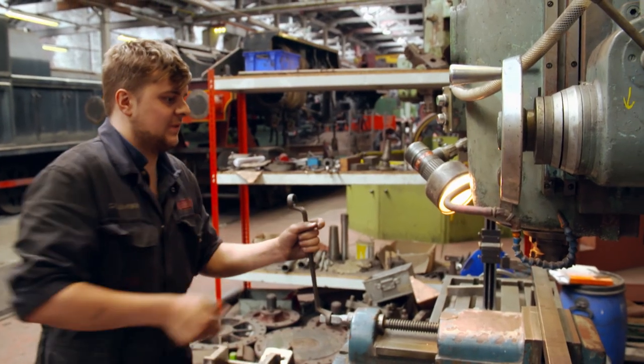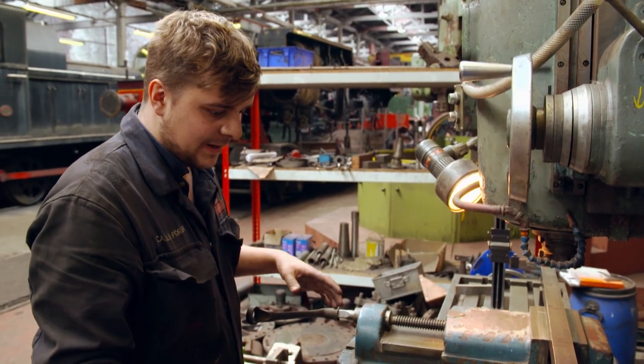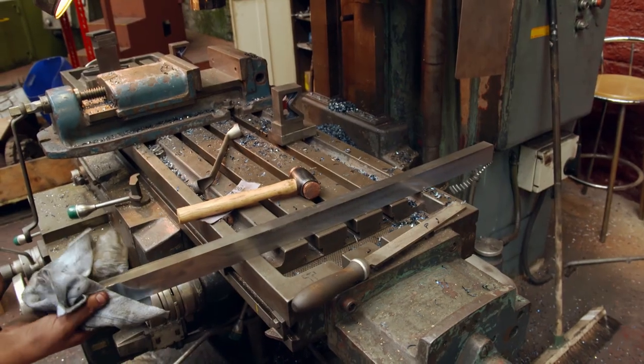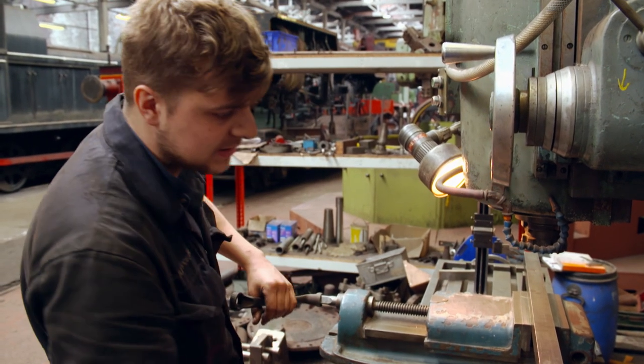So we need to pack the boiler, but we need to pack it slightly more on one side. So what we're doing is we're going to machine half an inch off of this piece at the top, which will give us a wide enough piece and a tall enough piece for the left-hand side.